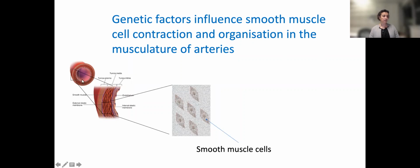So if you look at the artery here, this is a representation of the tube where the blood is flowing. We can zoom in and you can see that there are 3 layers in the arteries. One is the outside part. It's composed of cells called fibroblasts. They are very important to the structure of the artery, but they are like a sort of physical support.